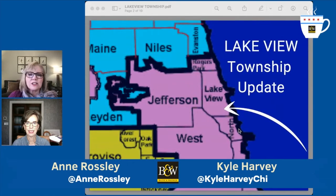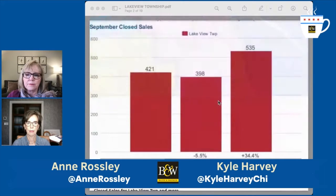Last week we did North Chicago Township, which is the river, Fullerton, and the lake. Today, we're going to talk about the area just north of that, from Fullerton and the river, Western Avenue, up to Devon. So basically, the whole northern lakefront neighborhood. Year to date, it's not very different from North Chicago. Single family homes first: year to date through end of September, 535 single family homes sold, which was up 34% from the previous year.